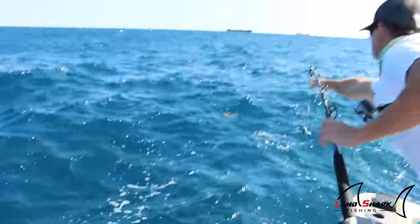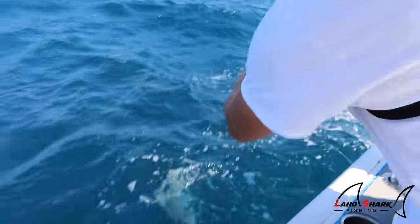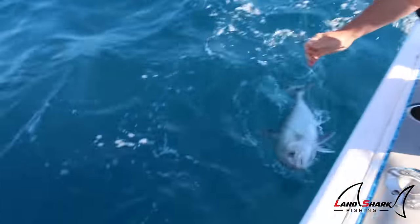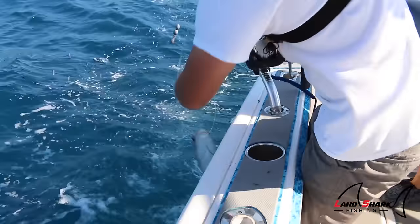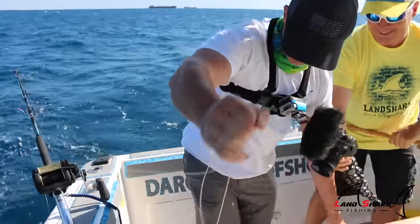You're right. Got it? Yeah. It's an AJ. Not a bad size one. Nice. We don't need that. I'll just grab it. It's right here. First fish of the day. Woo! There's the first AJ. No gaff needed. We got him.